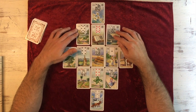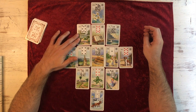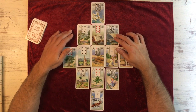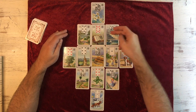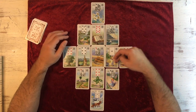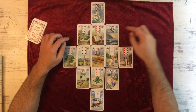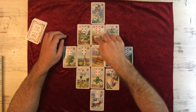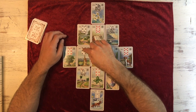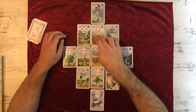Now, the four corner cards here serve a very important function. They connect the fate or the destiny with the past and the future here, right? So we can then read these as triplets. We would read these three cards to see the development of this to that.